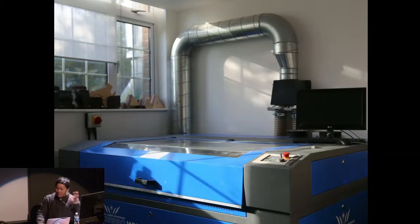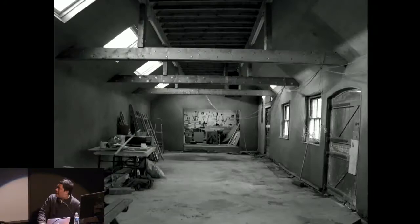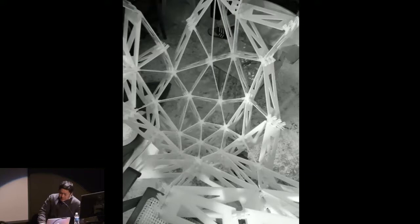So here, this is the first year, that was the first group. In order to give the students more access to something they can do directly, we have the laser cutter, we have a 3D printer, and we also expanded the workshop and took off all the walls in between, allowing the students to have more space to work.